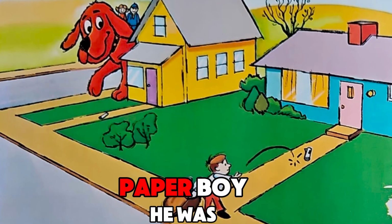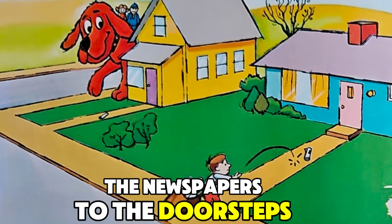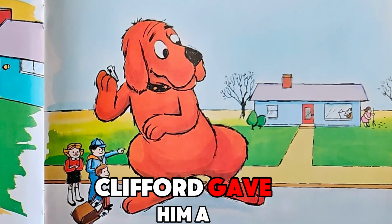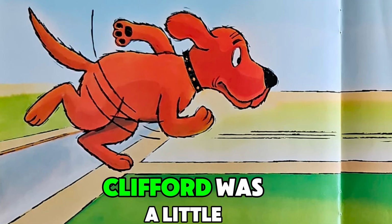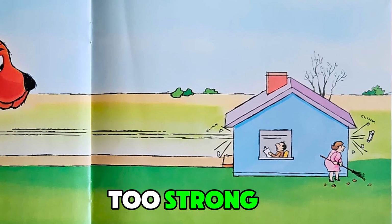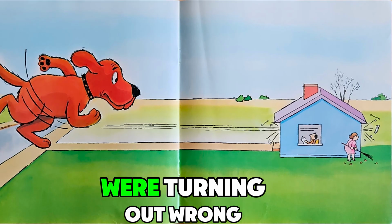We saw a small paper boy. He was so small that he couldn't throw the newspapers to the doorsteps. Clifford gave him a hand. A paw. Clifford was a little too strong. Nothing seemed to go right for us. All our good deeds were turning out wrong.